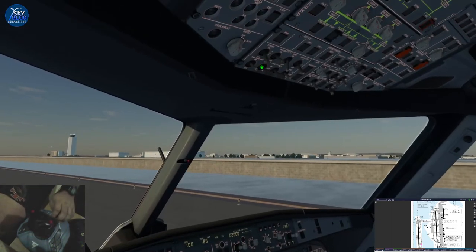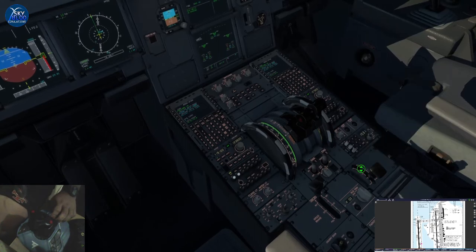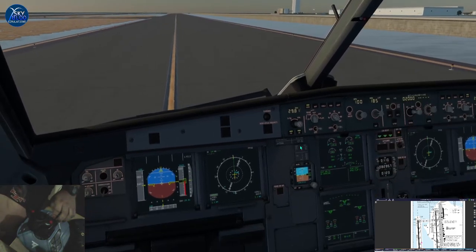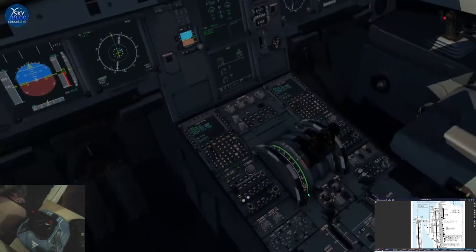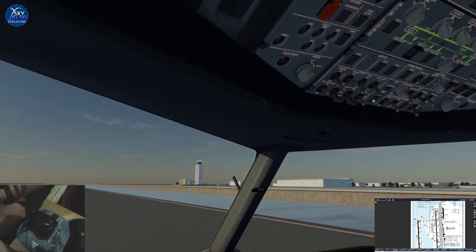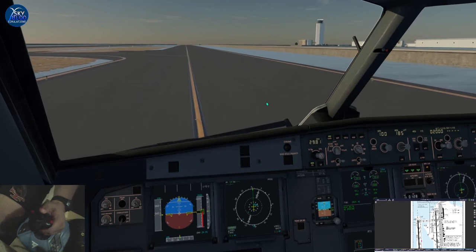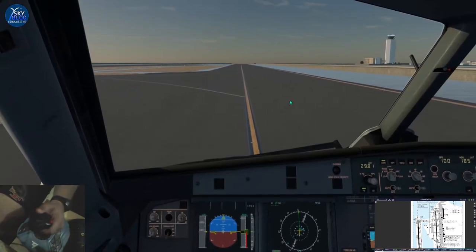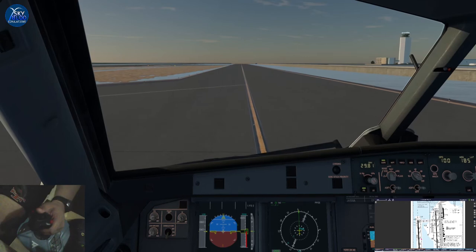1219, welcome to Naha. Taxi left Charlie, right to Juliet, hold short of Bravo. Charlie, Juliet, hold short of Bravo, all up on 1219. Okay, retract, strobe lights. Start APU. After land check, let's try to improve the wind shear off. After land check, let's complete. Okay, here we go. Let's get a good parking spot.